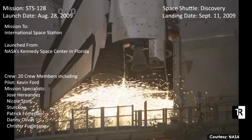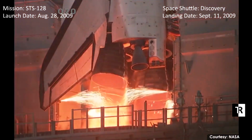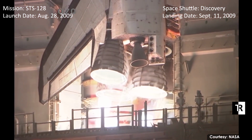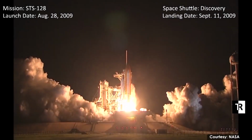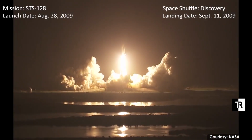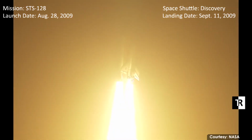10. CLS is go for main engine start. We have a go for main engine start. Main engine start. 2, 1. Booster ignition and liftoff of Discovery, celebrating its 25th birthday by racking up science and supplies to the space station.